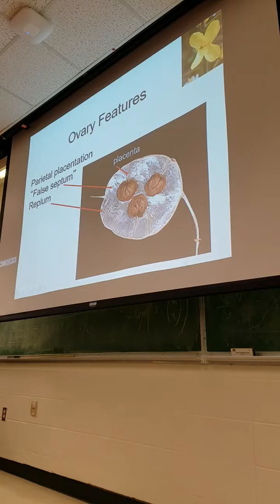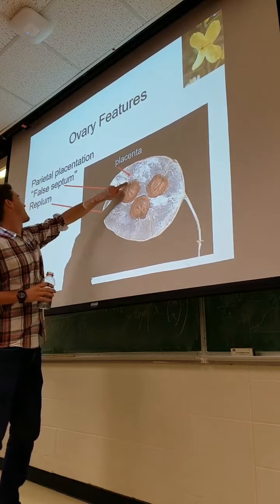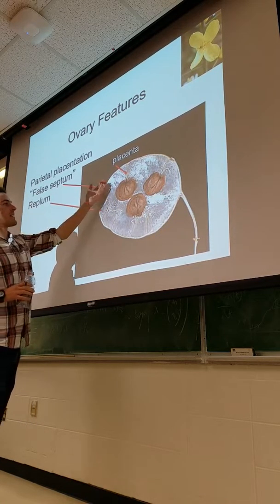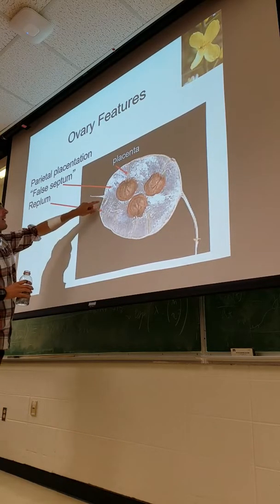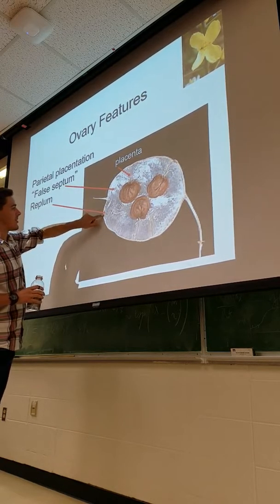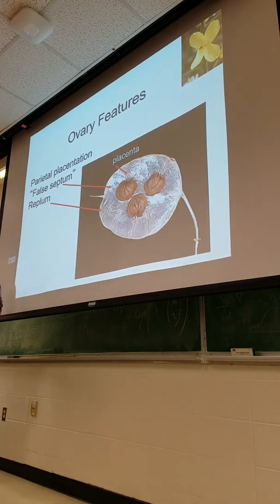Here are some pretty pictures. So this connecting strand is the placenta itself. This internal shiny bit is the false septum, and then this should be going to the edge itself for the replum.